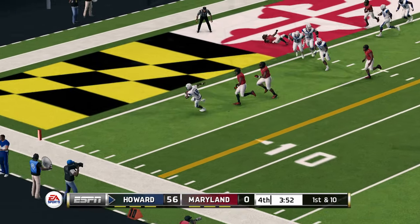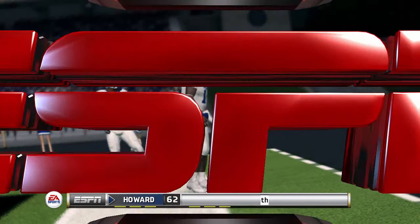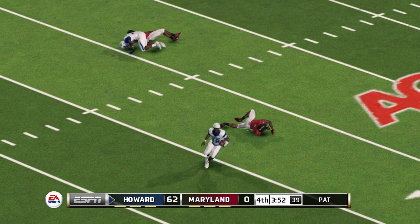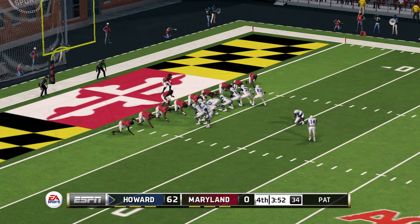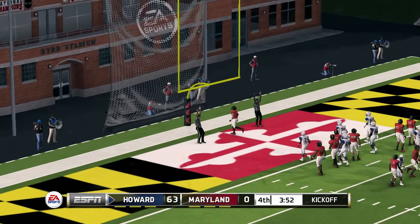Here's an opening. He's in, another touchdown. And they just continue to pour it on out there. This is one team that's been extremely well prepared. These young men have played about as good a game as you could ask. And he adds the extra point.